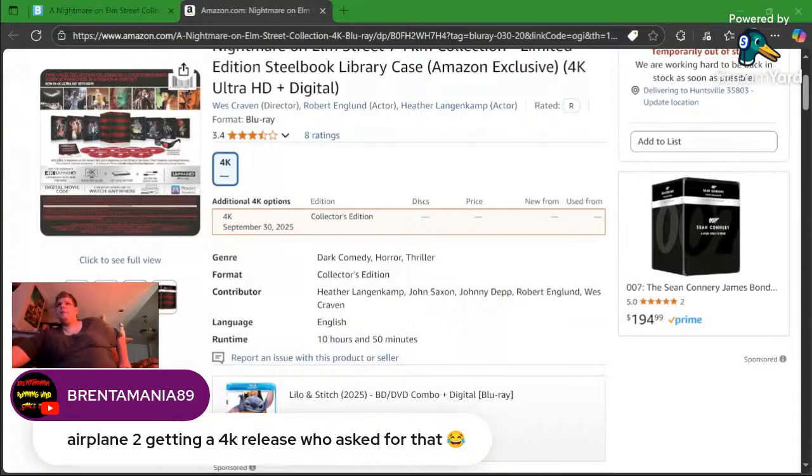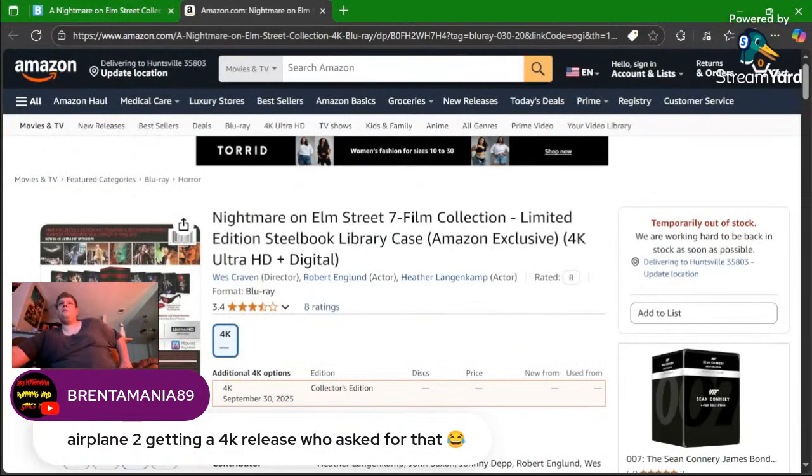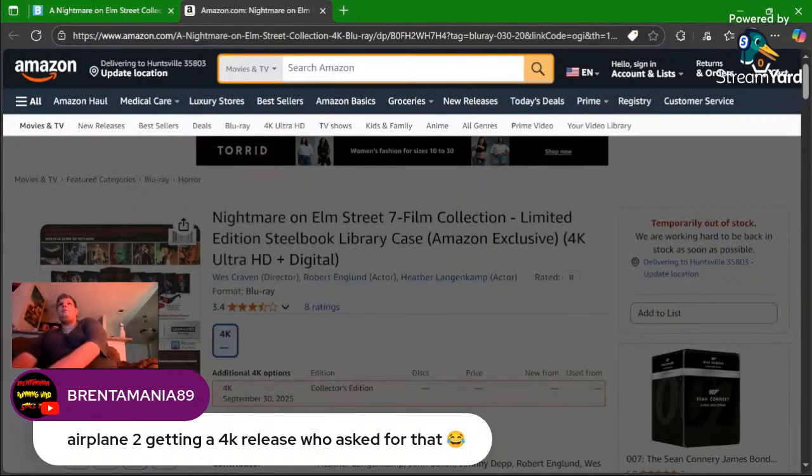Airplane 2 is getting a 4K release. Who asked for that? Oh, there are some fans of that movie. Airplane 2 is still kind of funny. I mean, it's not great and it's not like the first movie, but still, I don't have a problem with Airplane 2. But that's Kino, I believe, if I remember correctly. Kino Lorber usually does release these movies that don't really need to be released on 4K. Still waiting for them to put my favorite movie on 4K. They did a good job with the Blu-ray, but Airplane, I think, is Kino.